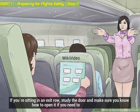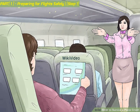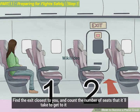If you're sitting in an exit row, study the door and make sure you know how to open it if you need to. In normal circumstances, the flight attendant will open the door, but if they are dead or injured, you'll need to do it. Count the number of seats between your seat and the exit row. Find the exit closest to you, and count the number of seats that it'll take to get to it.